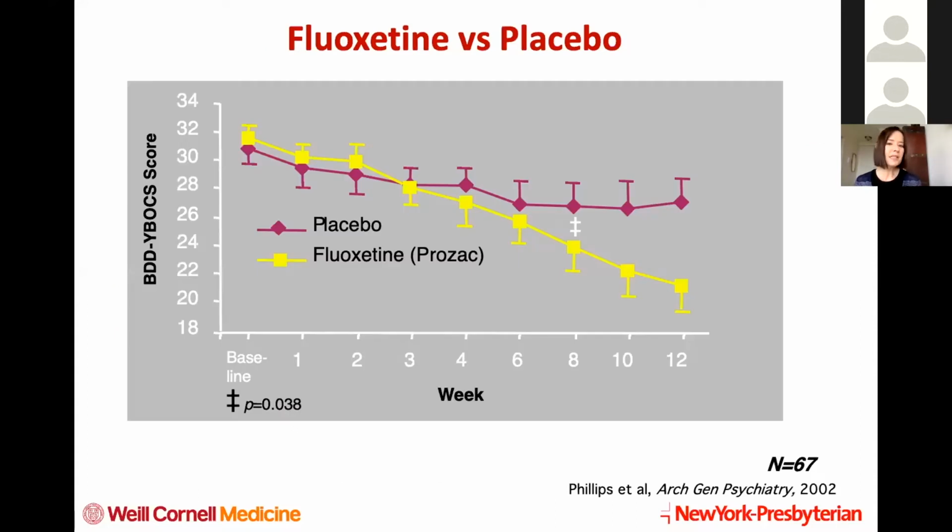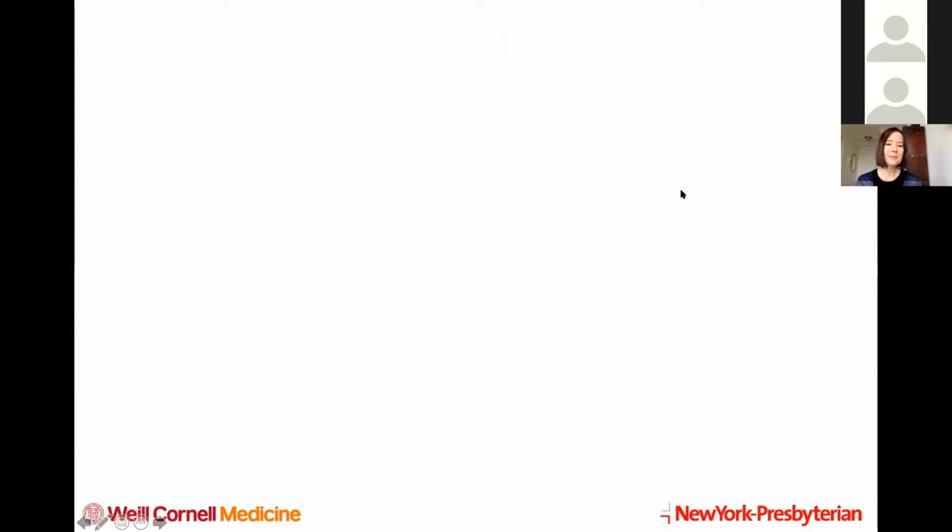And here's the fluoxetine versus placebo trial. So you can see BDD severity score here. And then over 12 weeks, you can see that the scores came down much more for those on the medication than for those on the sugar pill.